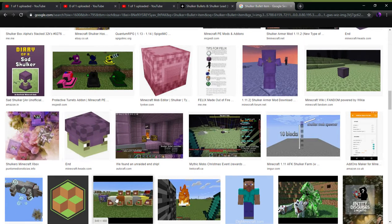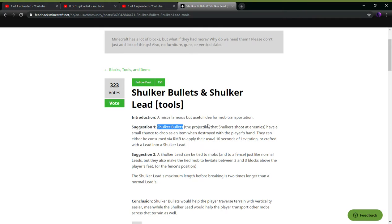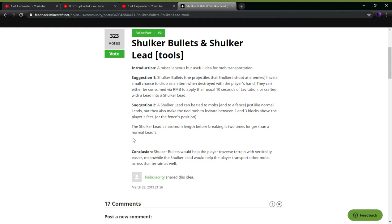That actually looks good. I wish that was in Minecraft. Maybe like a shulker helmet. So, again, can't actually find anything. So, shulker lead. That actually sounds like a good item. Good idea.